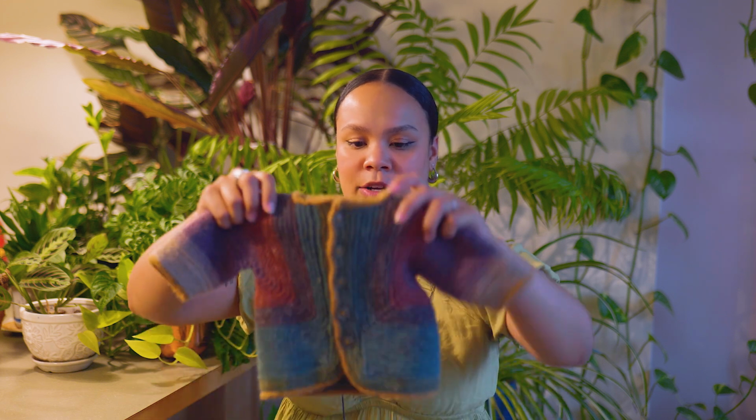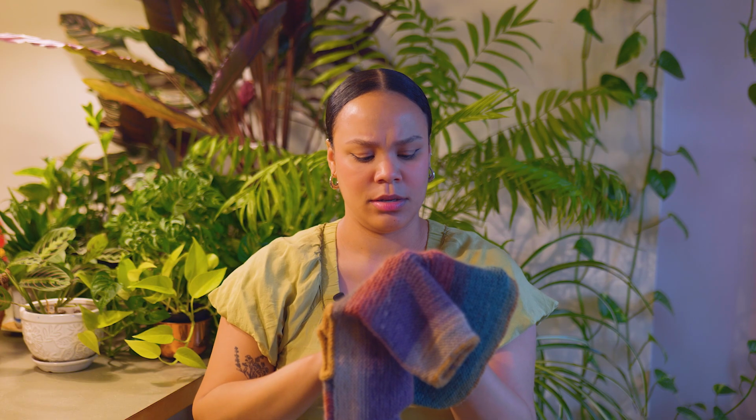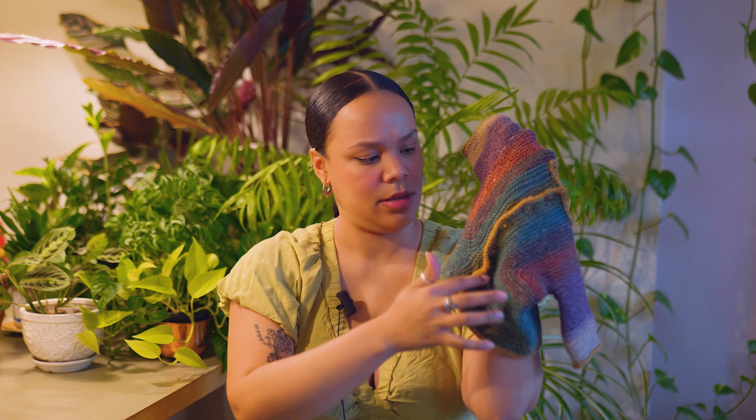There is actually an adult version of this garment, which I would want to make in the future. I think the construction is really interesting, but also it's a very easy project. It's just garter stitch. So you're just basically knitting and increasing, or not, is it increasing? Yeah, I believe you increase here at the corner that you see right there. But yeah, I love, love, love how this turned out.